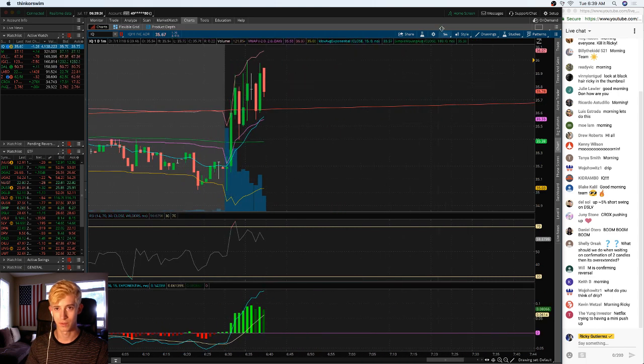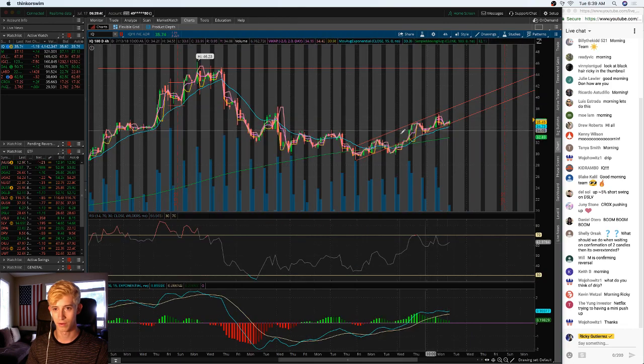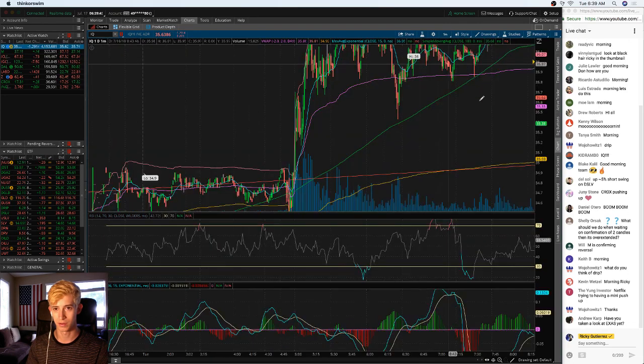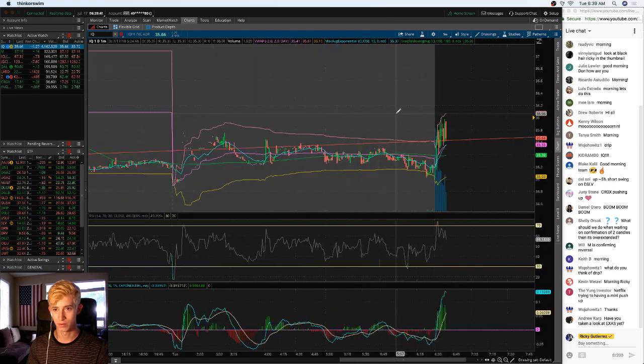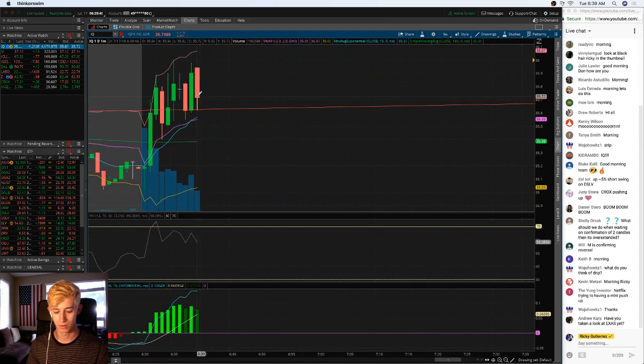Let's check this out. So again, am I getting a good deal? As this thing is selling off here, as it pushes up, am I getting a good deal? So I think so. So let's see what we get here. So we're above the middle VWAP.